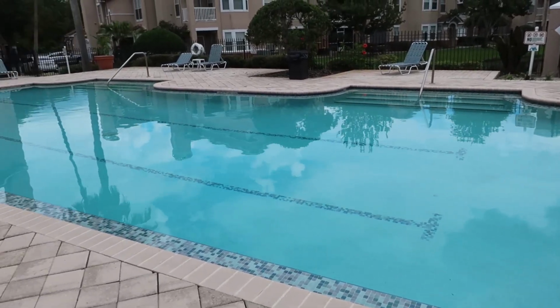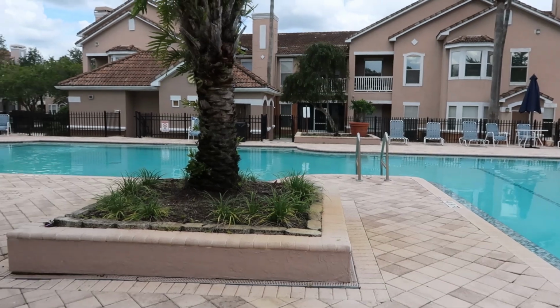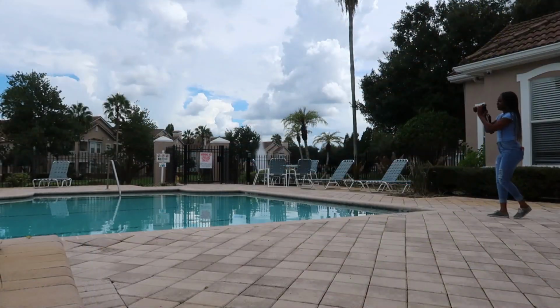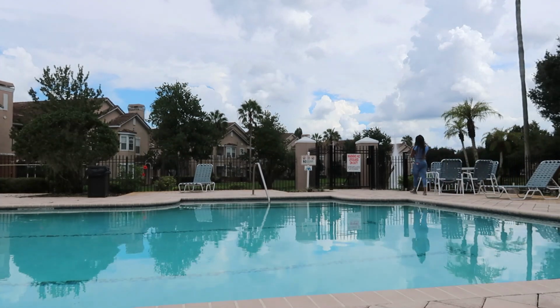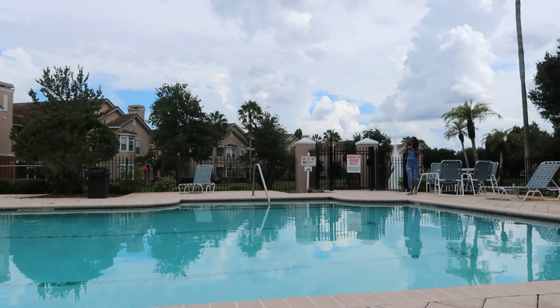So I almost forgot to show you guys the pool area. It looks really nice. So I'm gonna take some really good pictures here. This pool is huge, like literally huge. Check it out. Look how big this pool is. Literally top five biggest pools in the community I've seen so far.